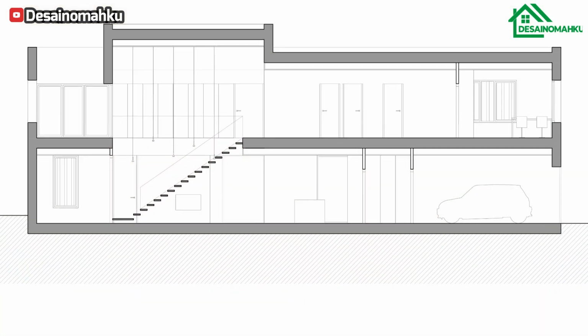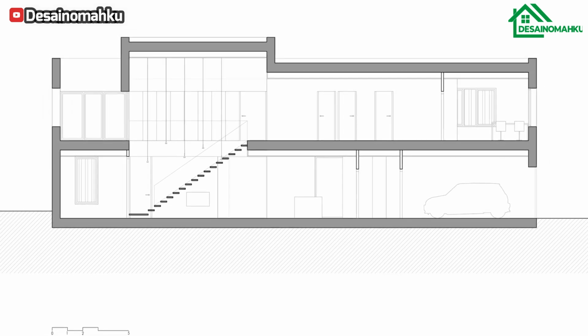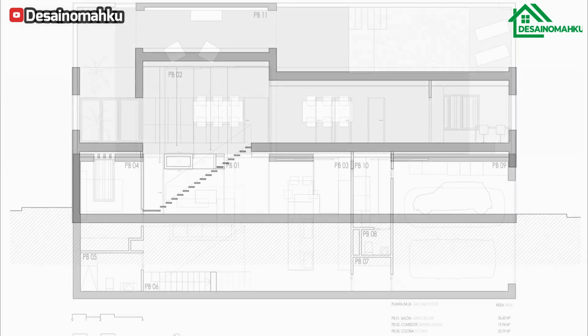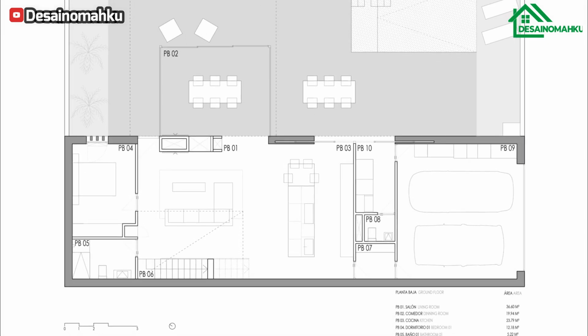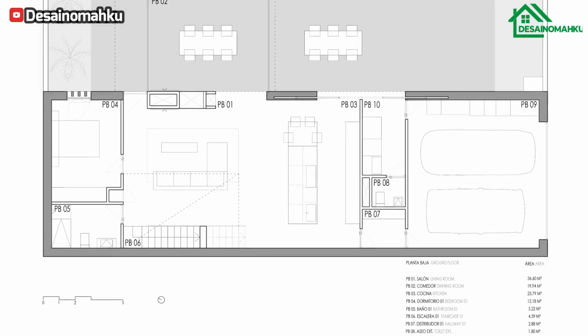Ascending to the first floor unveils the realm of nocturnal activities: master bedroom with a walk-in closet, 2 bedrooms, gym, multipurpose room, and laundry. Both the master bedroom and laundry indulge in open terraces adjoined to their respective chambers.